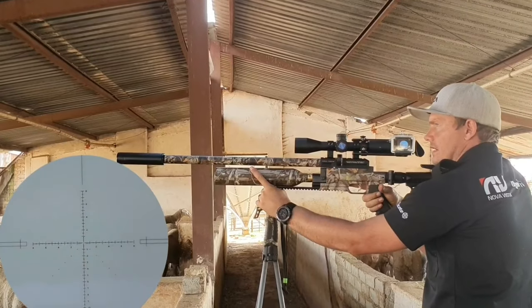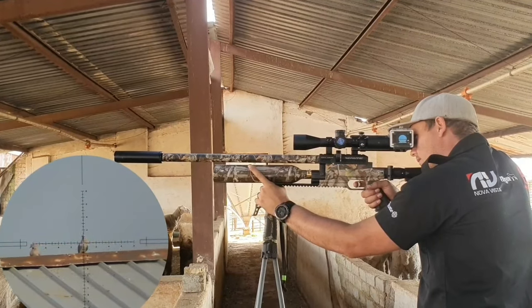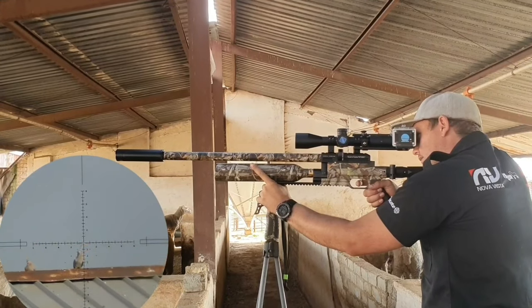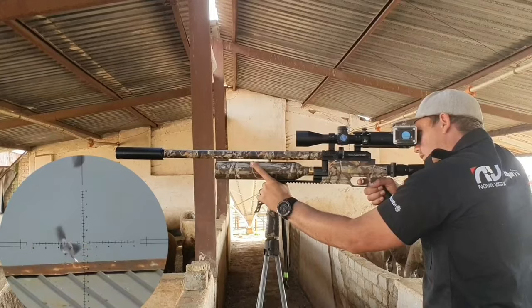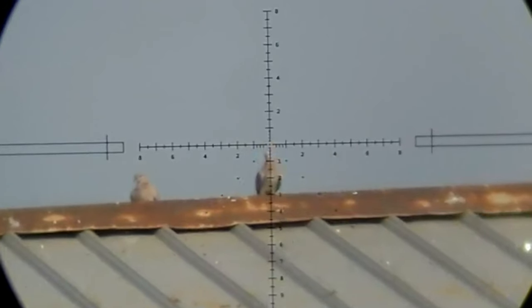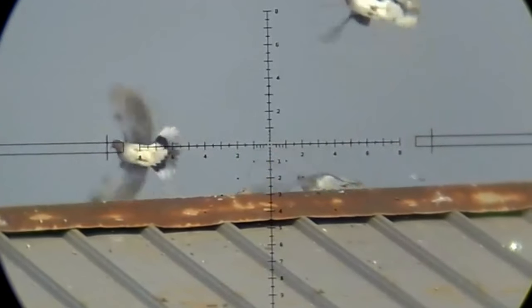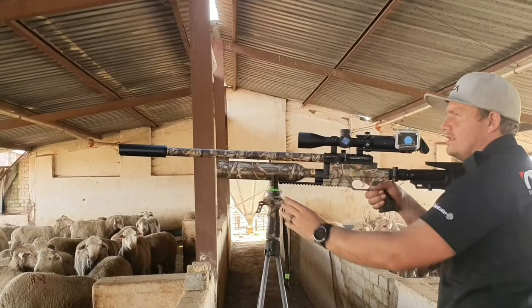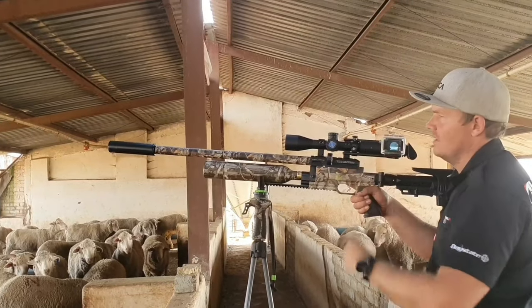Okay, they're all coming back there on the top. Oh, that was such a beautiful shot from the front right through to the vitals.